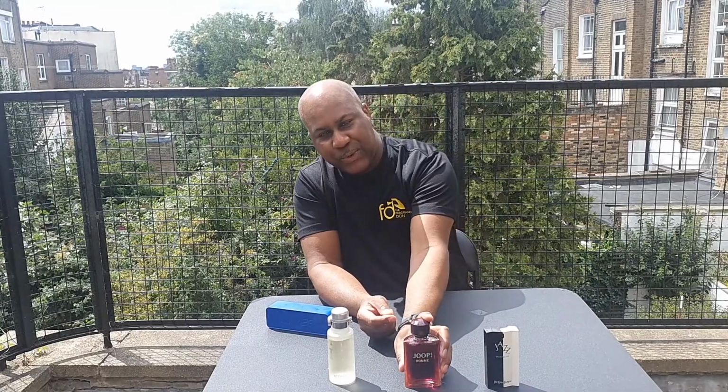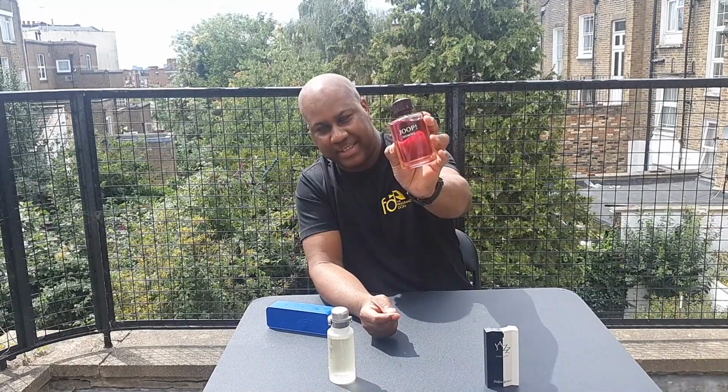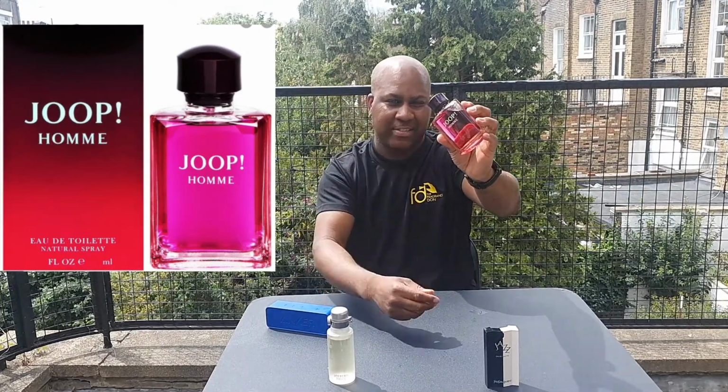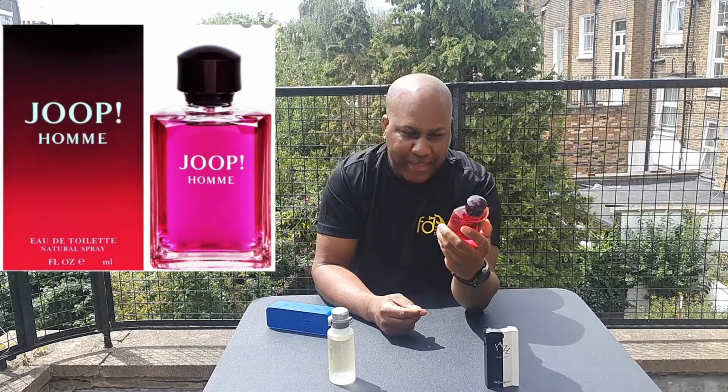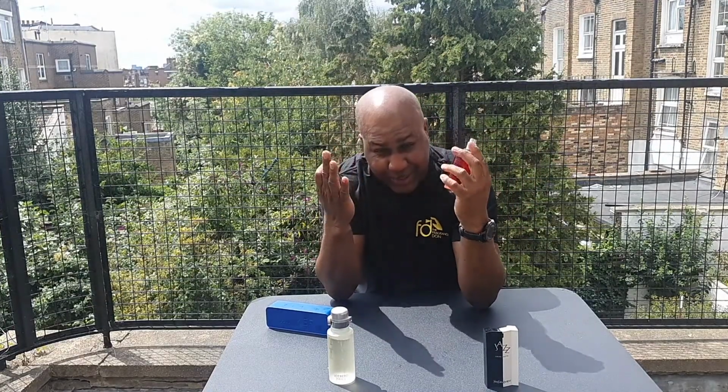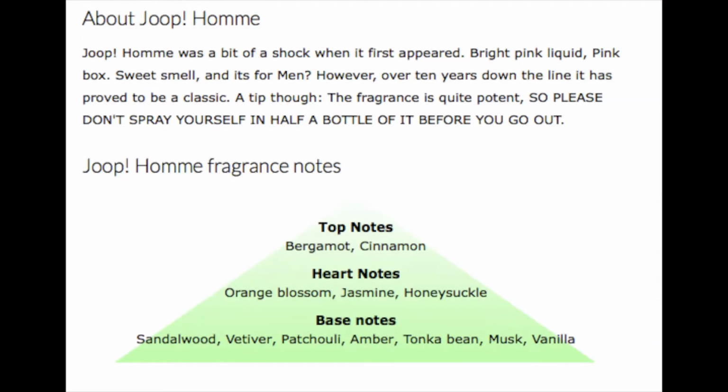Now we're moving on to the Pink Beast. When this came out, men were like, pink? Nah, that's for females, mate. It's all flowers. But dupe, oh my goodness. Oh, it's just so sweet and juicy. This is just amazing. This has bergamot, cinnamon, orange, vanilla. Very sweet, but it smells sort of floral, but it's just lovely.